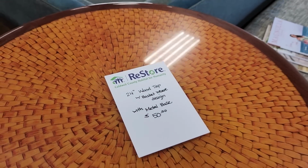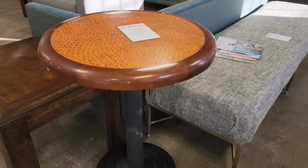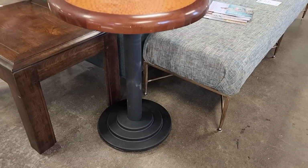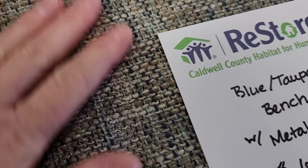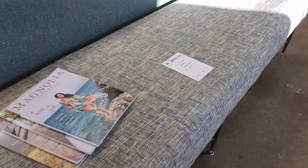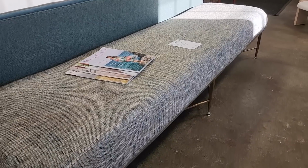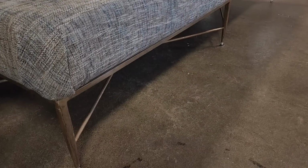And look at this table. It's got a metal base. I love the top. It felt like a really thick lacquered finish on it for $50. Oh, and this, I love this. This was probably one of my favorite pieces. It's a really long bench. This would be so pretty at your entryway if you had room for it. It was $65.